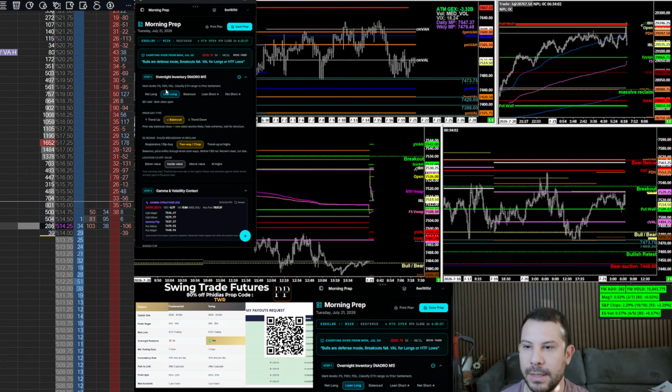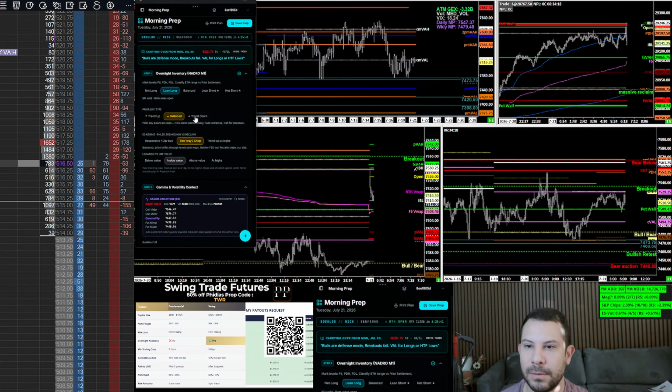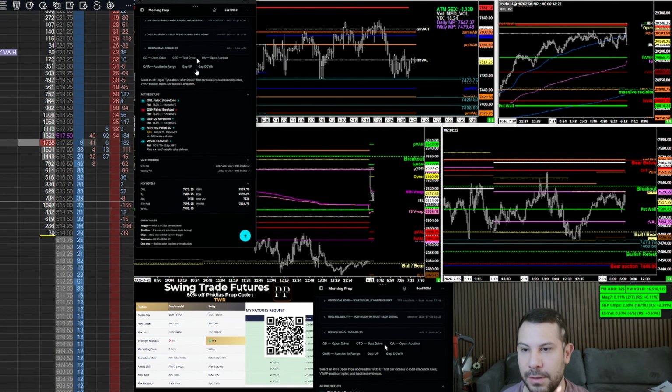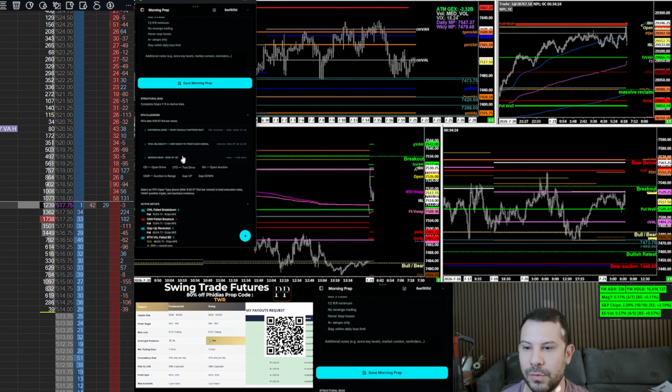So we have the lean long, which is the inventory. And then we have the balanced, right? Prior day, it's relative to profile. Okay. Yeah, I do use it. I guess that answers your question. It's all there on part of the pre-market prep. I'm just waiting to fill this part out. Looks like an open test drive right now, but we'll see.